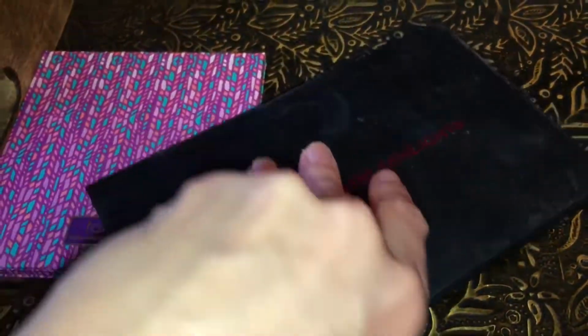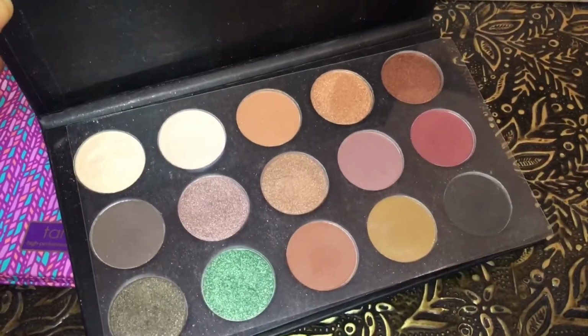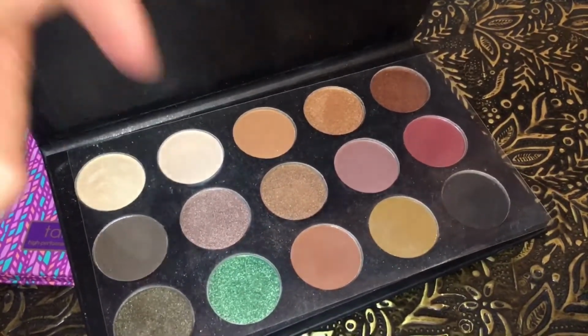And then I'm going to be using the Morphe Kathleen Lights palette. This, you can tell I've used it a ton. I love this palette. It's definitely one of my favorites. So this one has a little bit more color range than the first one, so I can play a little bit with color, but nothing too crazy. I mean, except for that green, but we'll see.